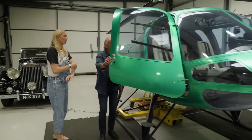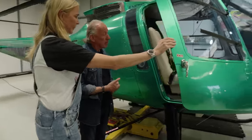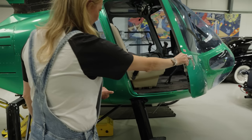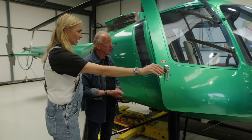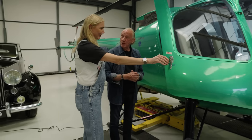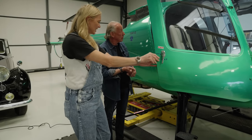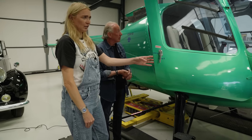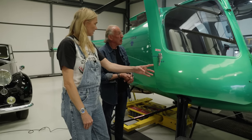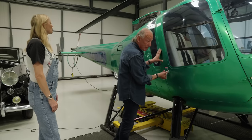It's an Enstrom 480B. I actually passed my license to fly it last March. Well done. And you know, people give up on life too early, in my opinion. And why can you not learn to fly a helicopter? So off you go. So it's a great toy. A nice big green toy.